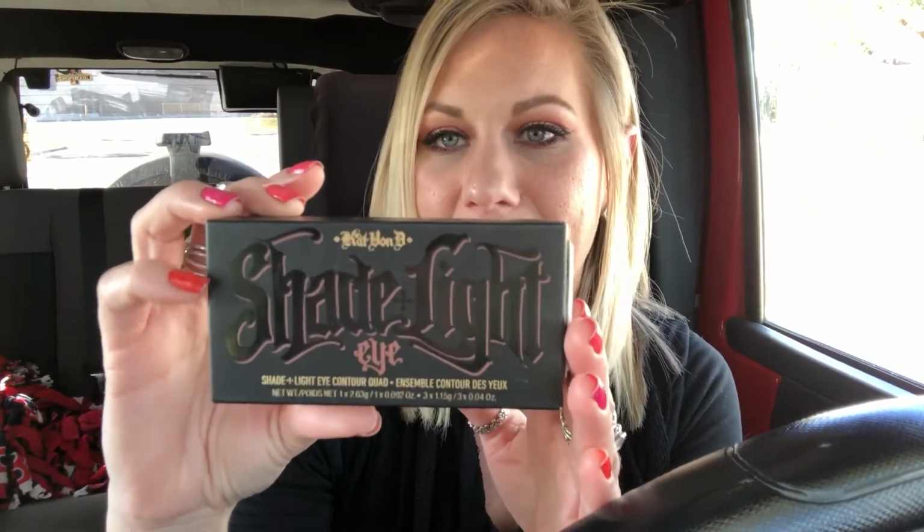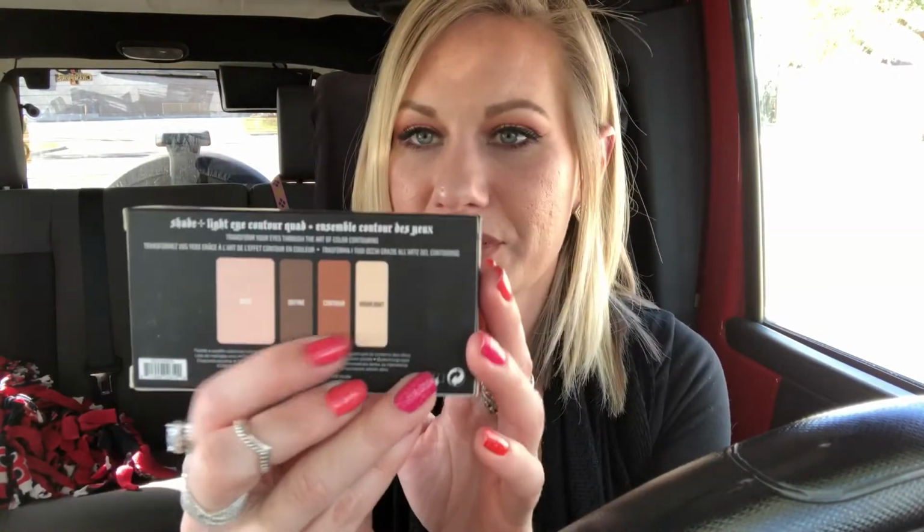This is the Shade and Light Eye palette. Just the little guy. She has 4 or 5 of these, I believe, and this is in the shade Rust. So those are your shades. I thought that they would pair really nicely with the other 2 palettes, and I love the Kat Von D formula. So those are new to me. I purchased Plum, Rust, and Sage. So I pulled that one in because I thought, again, it complemented the other palettes that I chose this week.